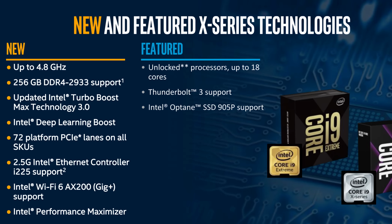Now with the new X series range of processors, there are a few new features, starting with the fact that they are all unlocked processors and the top end part does have 18 cores and 36 threads, but we'll talk about the specs in just a little bit. Speed-wise, there are speeds up to 4.8 GHz, and there is extra memory support now, so we now have support for 256 GB of DDR4 2933 MHz memory. There's an updated Intel Turbo Boost Max Technology 3.0 and Intel Deep Learning Boost. Now all SKUs do also have 72 PCI Express lanes, which means that you're going to have extra bandwidth for your graphics cards as well as any other add-in cards that you may want to put in there. There is also a 2.5G Intel Ethernet controller included and support for Intel Wi-Fi 6 AX200.